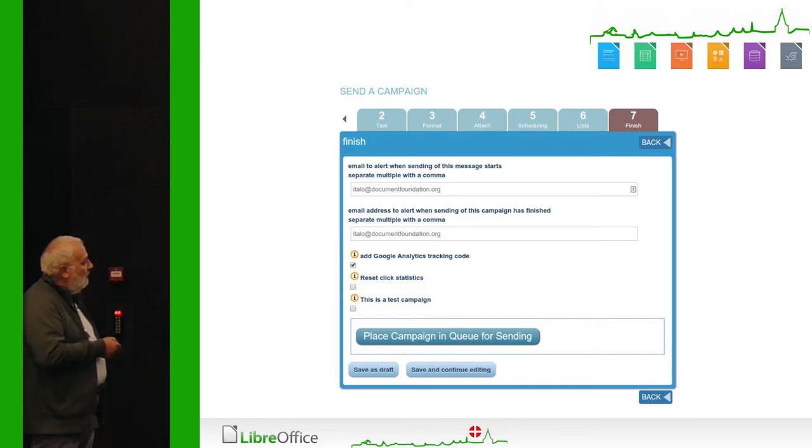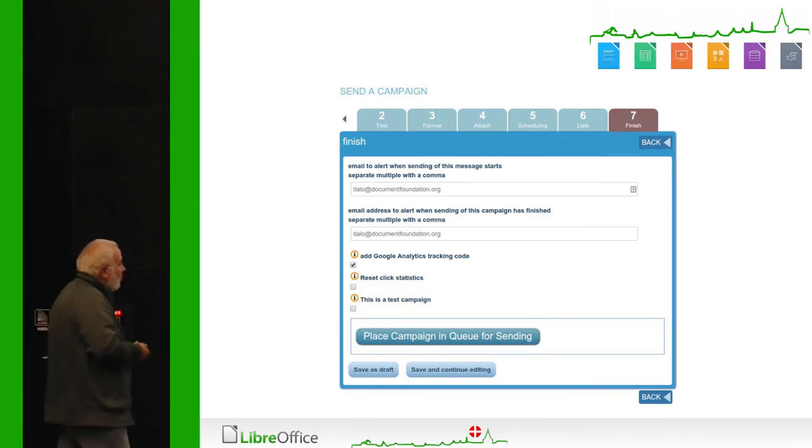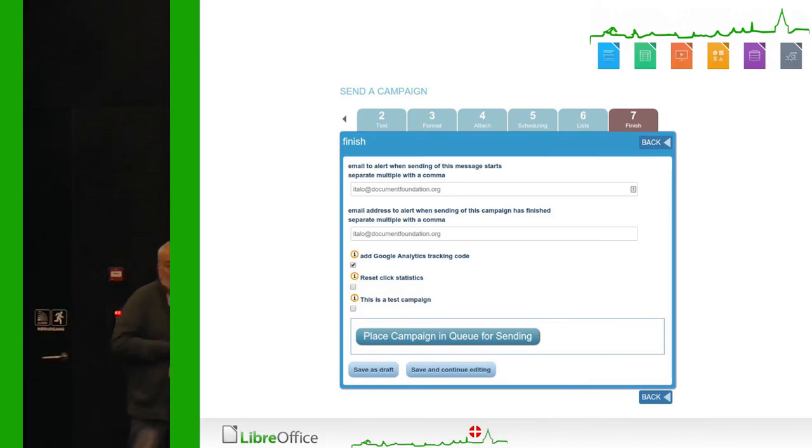Then, last thing, you add the Google Analytics tracking code, which is just in the message. You don't need to reset the statistics, I don't mind. And then you hit this big button, place campaign in queue for sending.